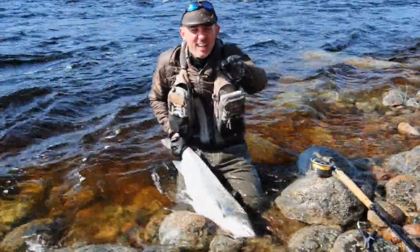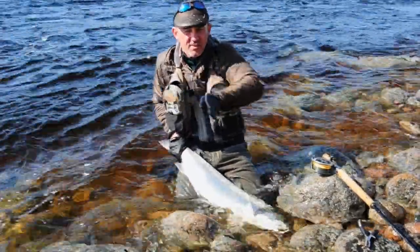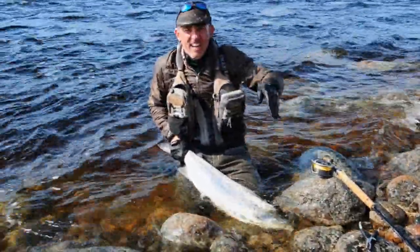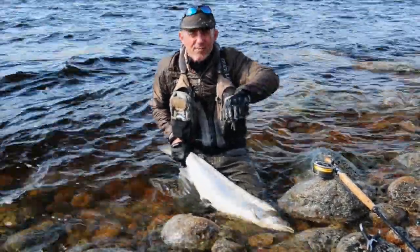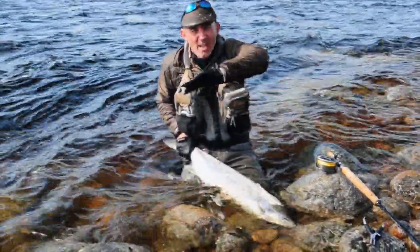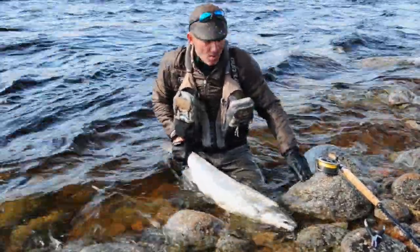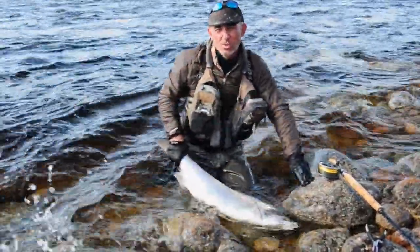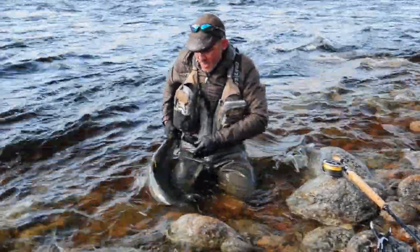Fishing a little faster, still deep, but with an angle of the fly so you get a good grip. Aggressive fish when they come in. You don't need to fish right on the bottom. Make it easy for yourself. Don't get hung up in all sorts of rocks and stones. And it's much more fun to fish a little bit higher above the bottom.